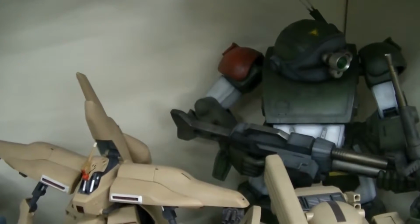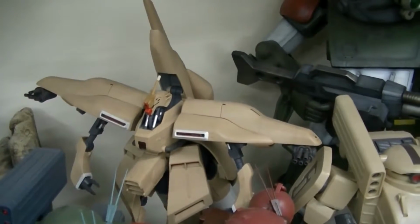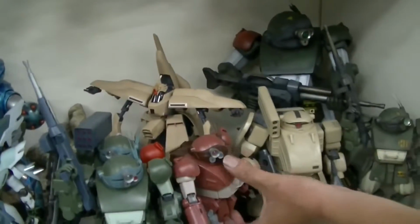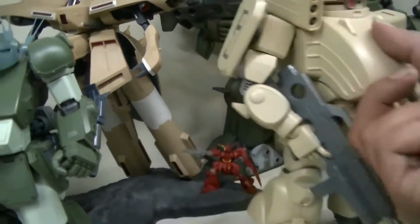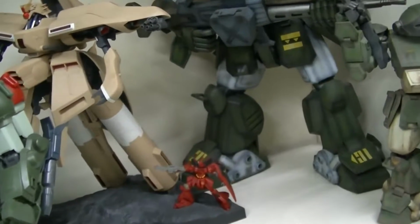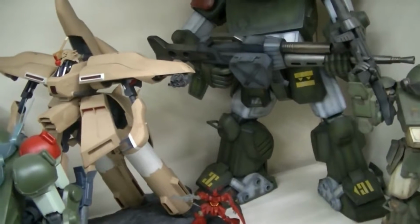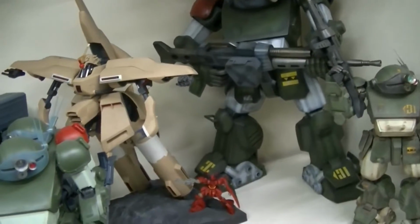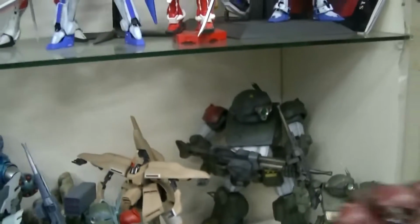Oh, this gray one, what mobile armor is that? It's under the Sazabi series. Oh, they have the Sazabi series. They have the small Sazabi there, I think. Wow, it's really scale to scale. I cannot actually recall what the scale is. It's 1,000 or what, I really forgot, because this one is under one of the collection series. Wow, such a big mobile armor, my god.